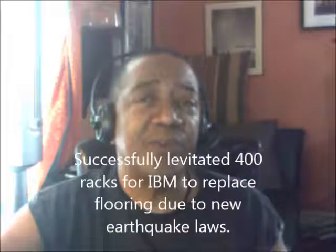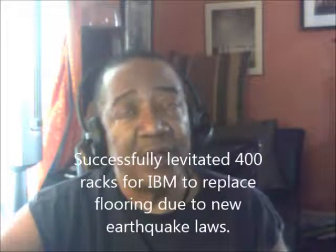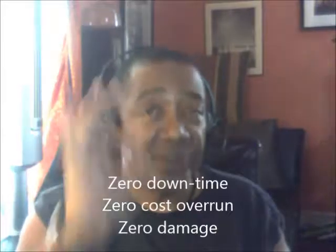One standout project: we did a job for IBM moving a huge data center, 400 racks of IBM equipment that had to be lifted up off of the floor so that the raised flooring could be changed, but they could never be powered down or taken away from being addressable. That is to say, they could only endure zero downtime.